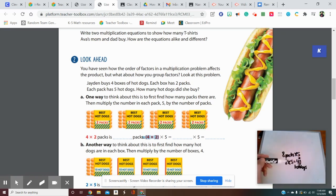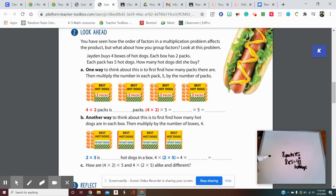So see, these are 2-step equations. They're having you multiply by something twice. Now they're going to show you another way. Maybe this way makes more sense to you.